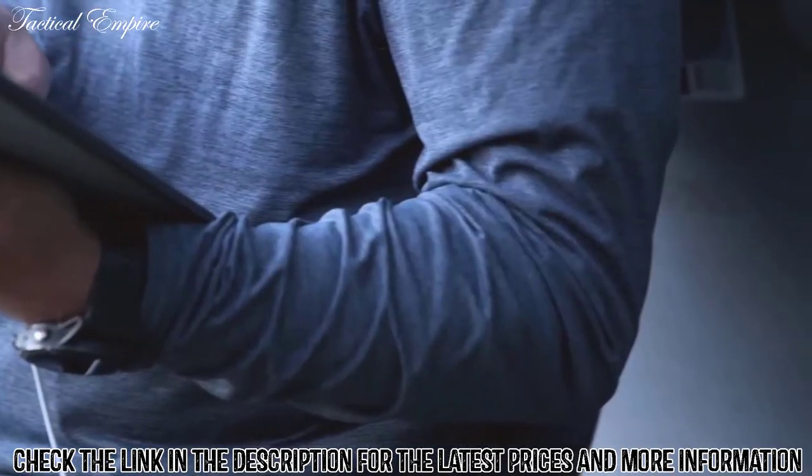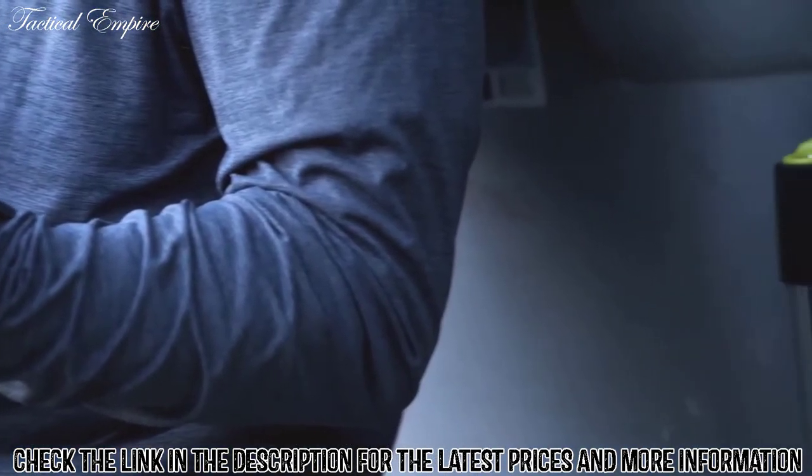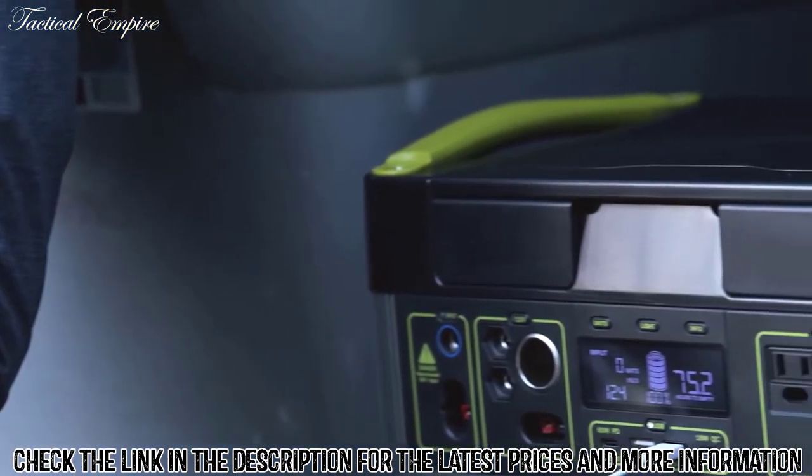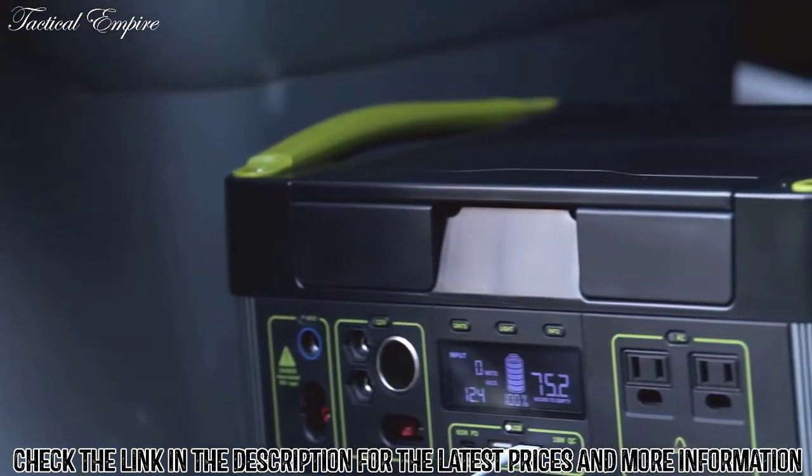Whether you need it on the road or when the grid goes down, you can count on the Yeti 1000 core to power your electronics, appliances, CPAPs, and more.